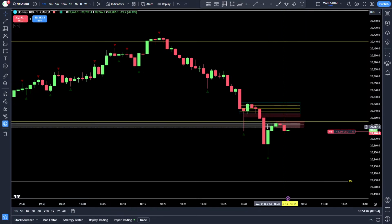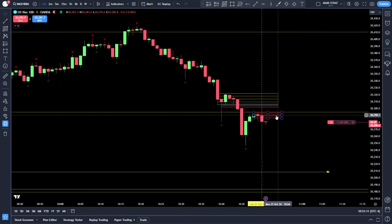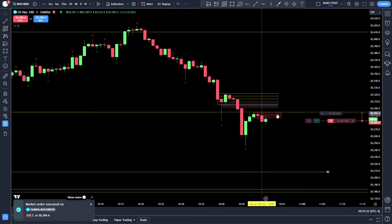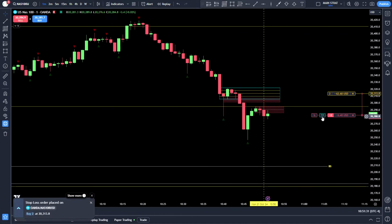All right, so now just looking at this order flow here, we have this candle closed below the white candle, so this should act as an order block here. I'm gonna go ahead and sell one more. Stop loss would be just above that, and then take profit level would be targeting this buy side here.